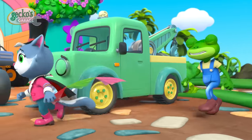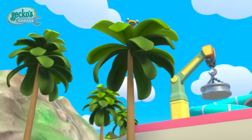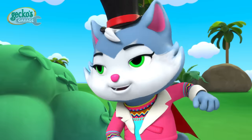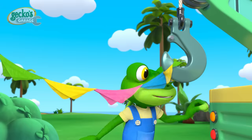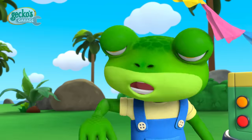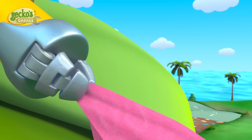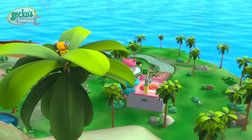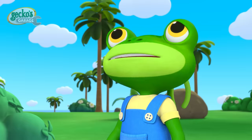Cat! Maybe we could use your magic silks as a rope to get Yellow down! Buena idea, Gecko! Catch, Yellow! Go, go, Tilly Tow Truck! Hold on, Yellow! Poor Yellow's terrified of heights! Oh no, Yellow! How will we get her down from that mountain?